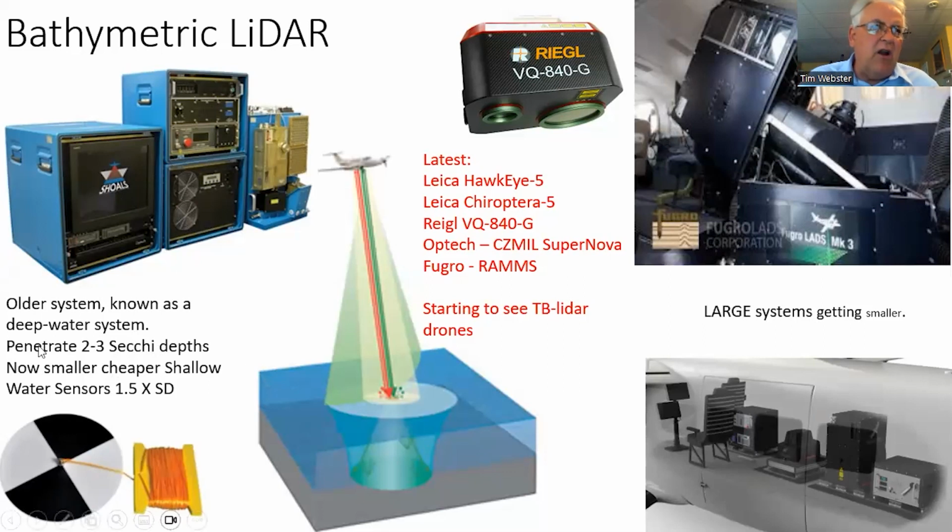Now there are some shallow water systems coming out that have been out since the mid-2010s that can go 1.5 Secchi depths, much cheaper, and everything is getting smaller. So the current systems on the market is the Leica Hawkeye, that's a deep water system. The Chiroptera 5 is a shallow water. The Regal 840G is a shallow water. Fugro has the Seasmill Supernova, that's a deep water system. And the Fugro Rams is a proprietary system.